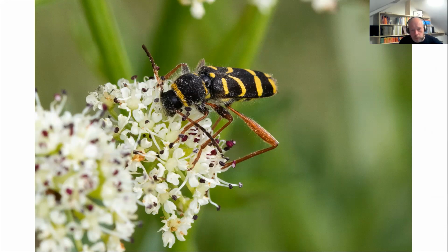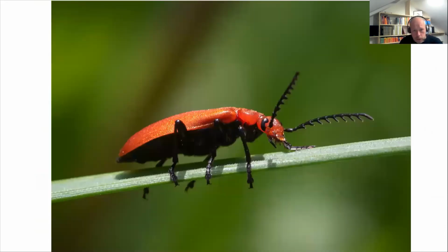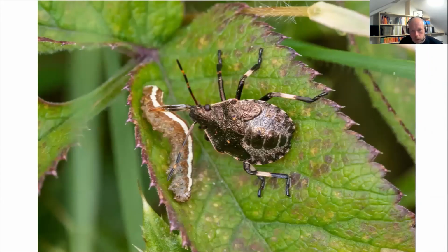But it's not just hoverflies. All sorts of things I never even knew existed, like this wasp beetle that I photographed last year. And I never knew there were so many of these cardinal beetles. The right time of year, they're all over Druridge. Amazing creatures. And things like this spiky shield bug, which was dismantling this caterpillar.